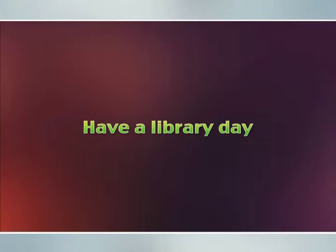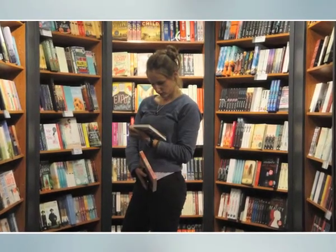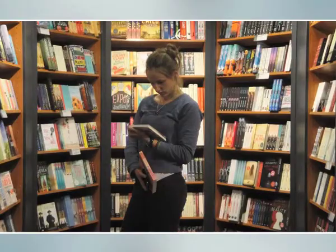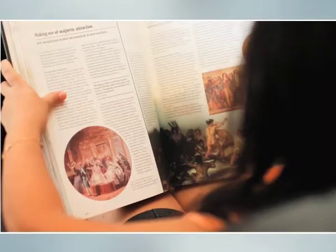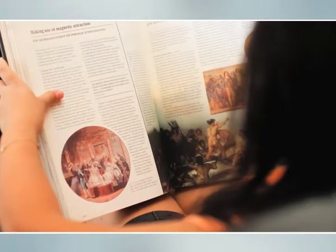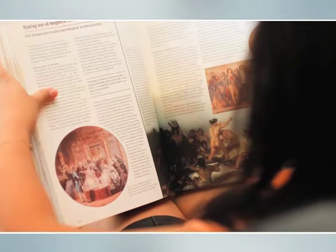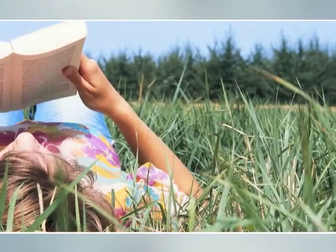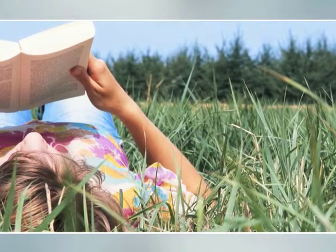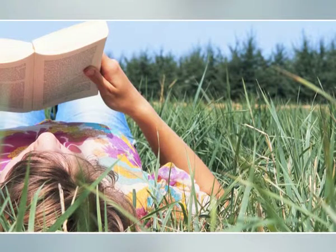Have a library day. Even cheaper than a used bookshop is a library, of course. Make it a weekly trip. Read fun and compelling books. Find books that really grip you and keep you going. Even if they aren't literary masterpieces, they make you want to read, and that's the goal here. After you have cultivated the reading habit, you can move on to more difficult stuff. But for now, go for the fun, gripping stuff.